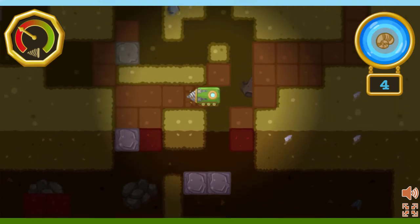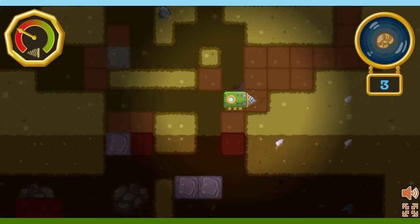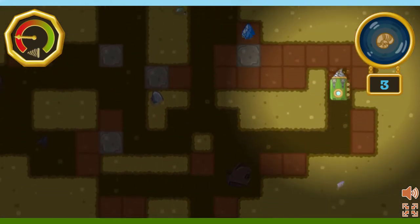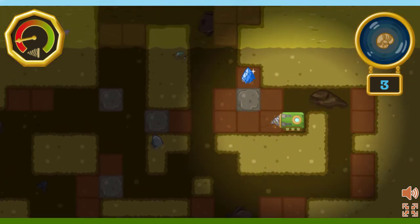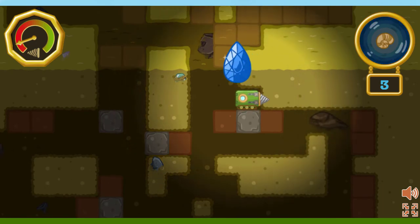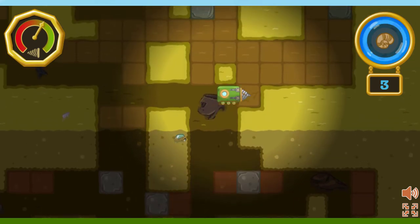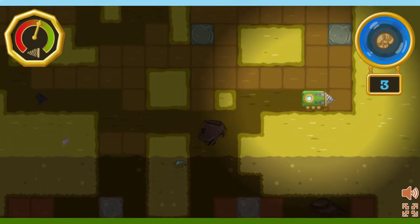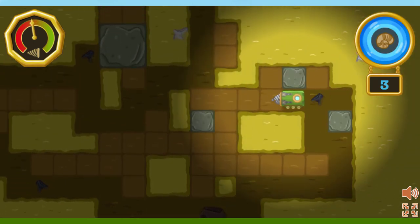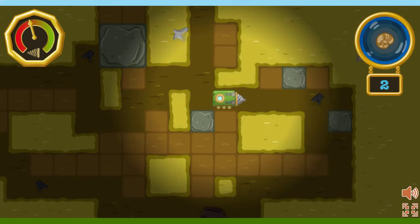Right now, we're digging in the Earth's crust, the outermost layer of the Earth. Uh-oh, our drill is almost worn out. Is there a mineral nearby? A mineral! That'll make our drill last even longer. Woo! It's a fossil of a giant dragonfly.